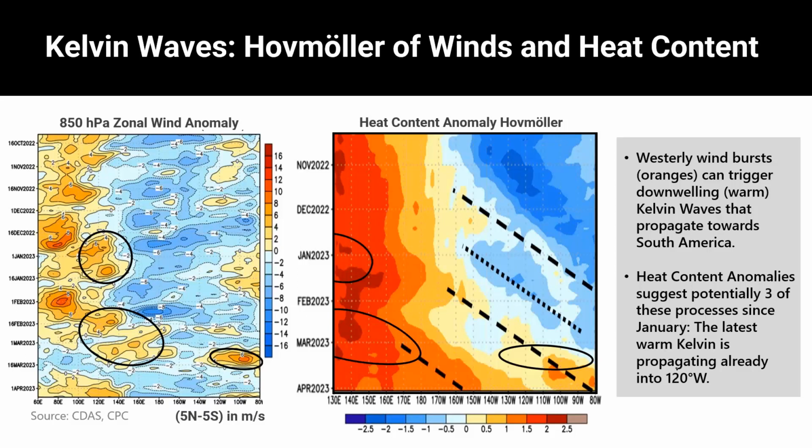And here we are looking at Kelvin. We're trying to understand propagating oceanic Kelvin waves. These are waves that form along the thermocline in the Pacific, so basically in the top part of the ocean, wherever you get this mixing from solar radiation, and they tend to be enhanced by these westerly wind bursts.